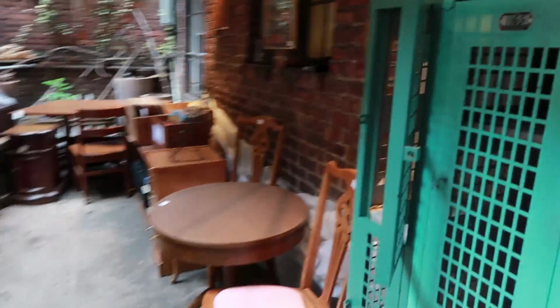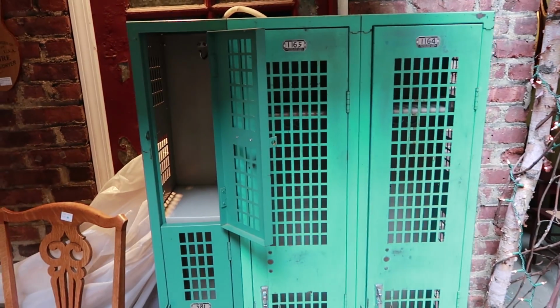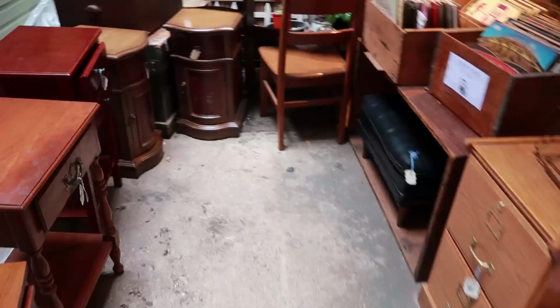Oh my goodness, look at this locker. Wow, that is a project I would like to do. Let me know in the comments if this is something you'd like to see done in the future because I would love to do that.